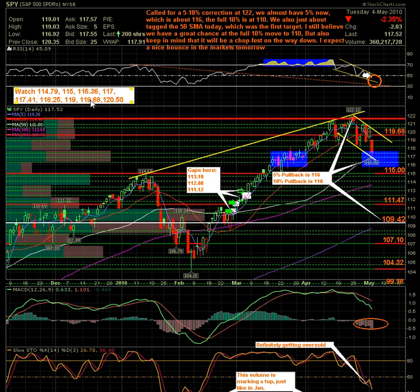Key levels for tomorrow real fast: 117, 116.36, 115, and 114.79, I think, is impossible, but it's there.